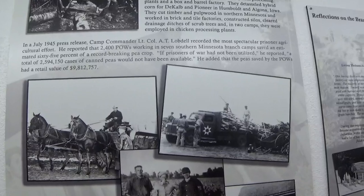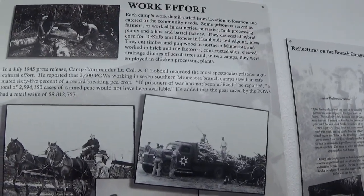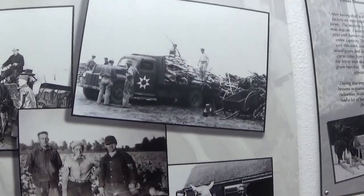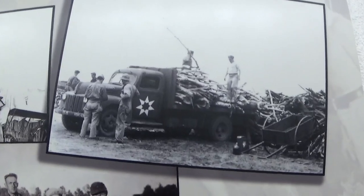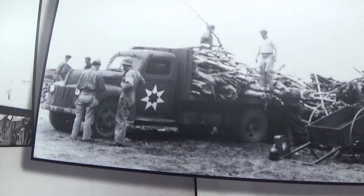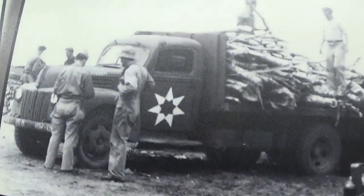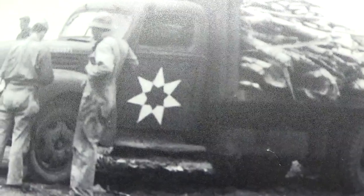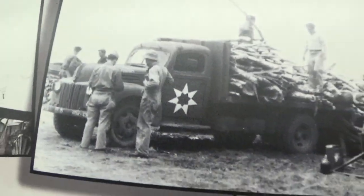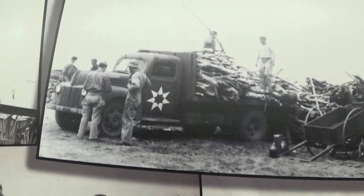So these are supposed to be, I guess, work details that were sent out to do work. And notice the 6 emanations on the truck for the sun worshippers. The symbolism.